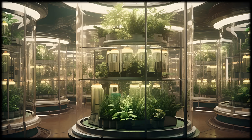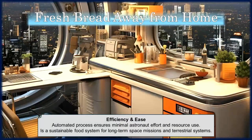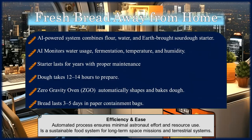Once the wheat has matured, it can be harvested using scissors or small harvesting shears and stored in containment bags to prevent the contamination of the plant and the surrounding area. All these operations will be performed in a sealed chamber.